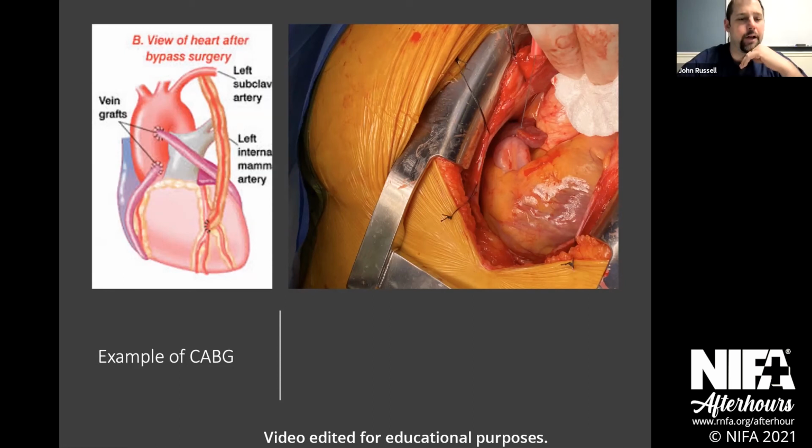So when you're thinking about taking some vein out of the leg, you'll be thinking about how many pieces you need. It's usually the total number of bypasses minus 1, because that 1 will be from the artery in the chest. So it kind of just depends on the size of the heart too. A big heart, you'll need more vein. A smaller heart, you won't have to take as much vein out.